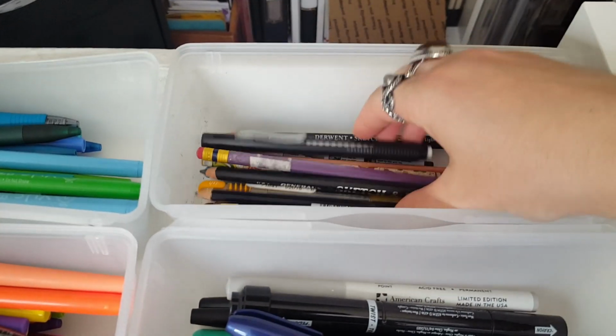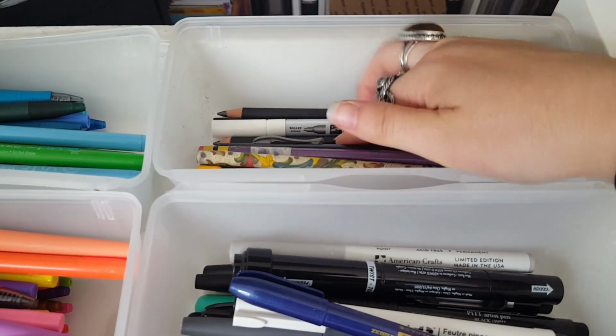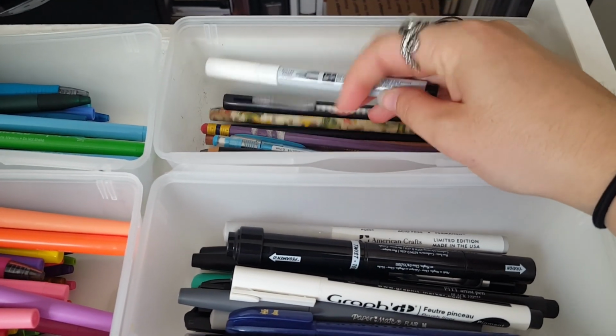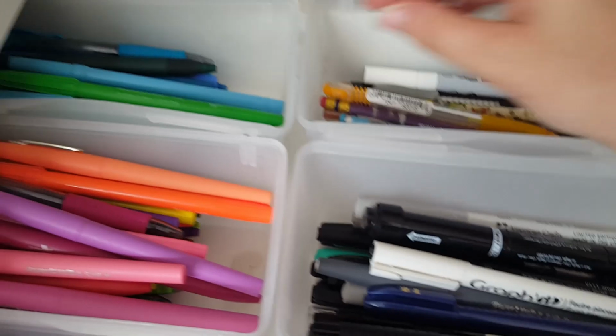These are all pencils and click erasers. These are like pencils you would sketch with, not colored pencils. Some of them are like the Sketch and Wash pencils. I do have a chalk marker in here, but yeah, just pencils.